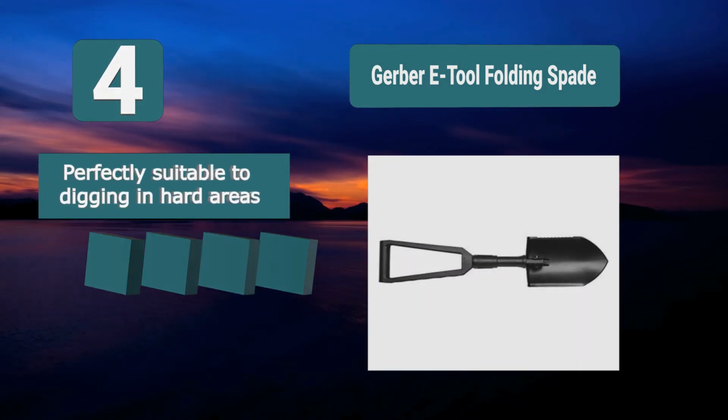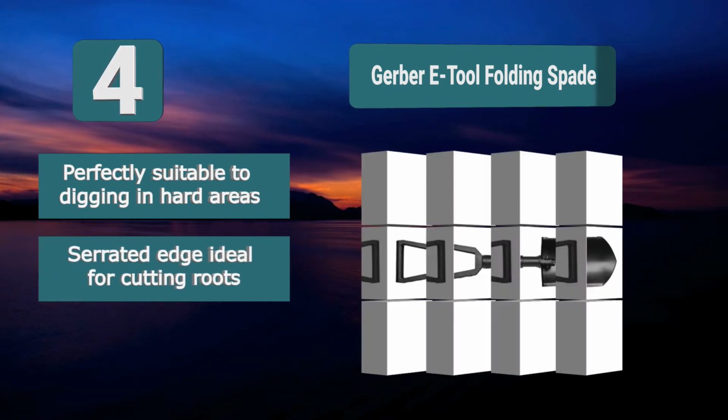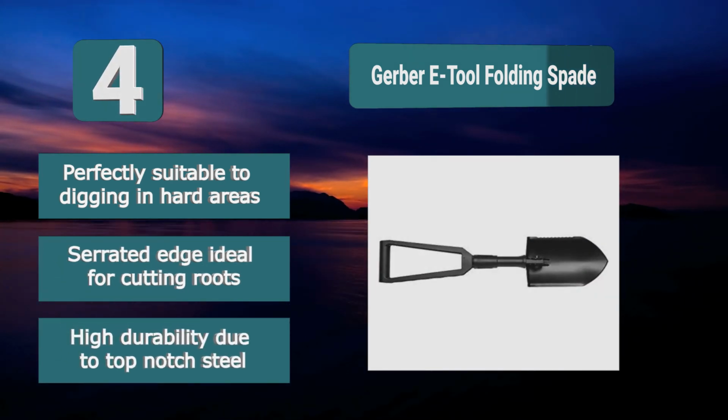Perfectly suitable for digging in hard areas. Serrated edge ideal for cutting roots. High durability due to top-notch steel.